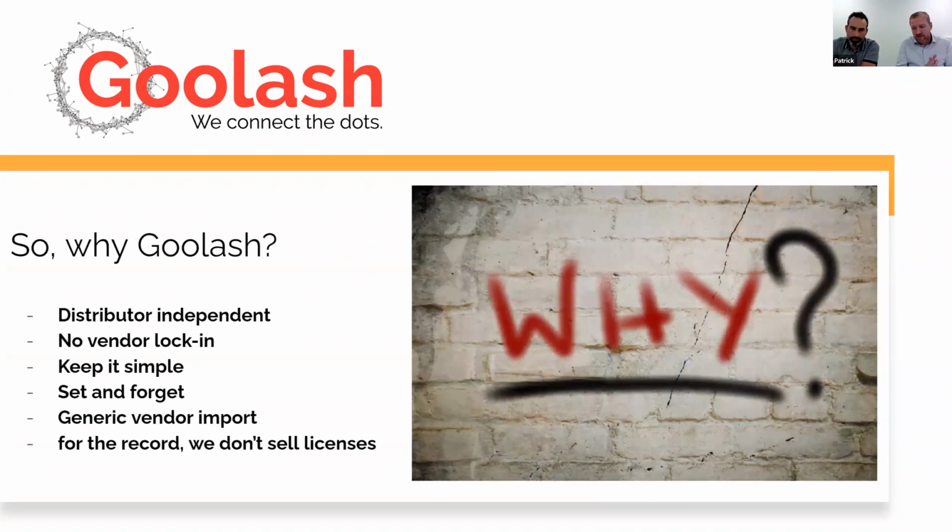So why Goulash? What's the advantage? We're distributor independent, so we connect directly to the vendor and don't go through a distributor. That opens a lot of doors for us as well. There's no vendor lock-in, so you're not obliged to go through a specific vendor. We can try to support as many vendors as we want. It's very simple, very straightforward. Once you set it up, it's set and forget. You can just sit back and let Goulash do the magic.